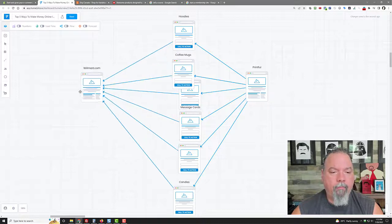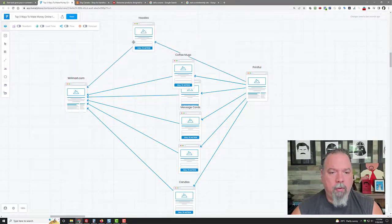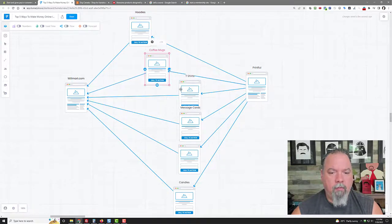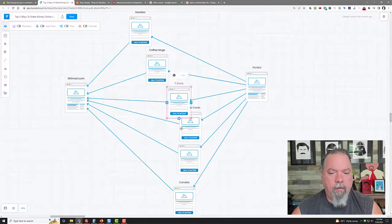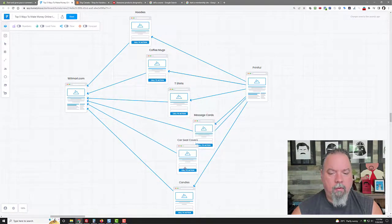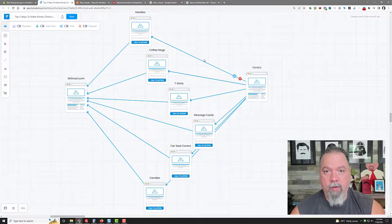Works very well. I'm going to move this over here a little bit, try and make a little bit more room here because we've got to go to number 2. It's hard to fit all these on the screen, and these are just a few of the options too. So that's a basic Shopify setup for you. You can do this and you can make money online with it.